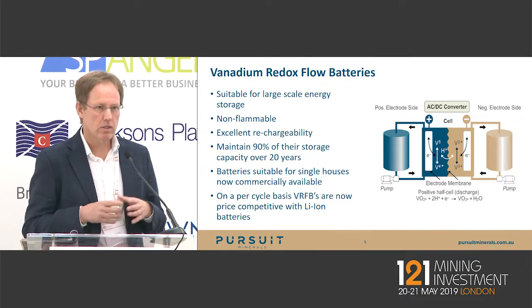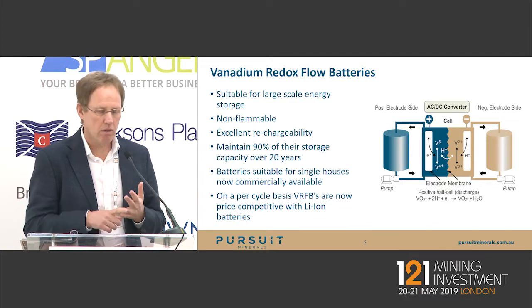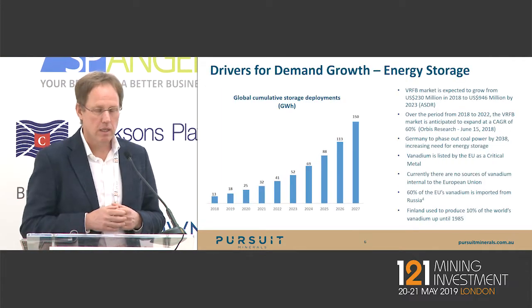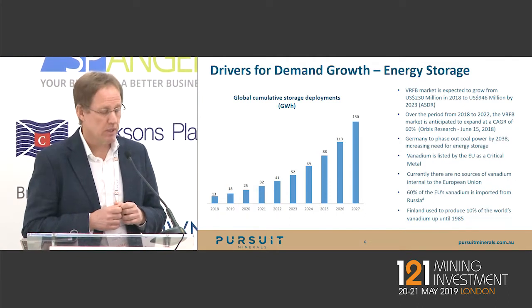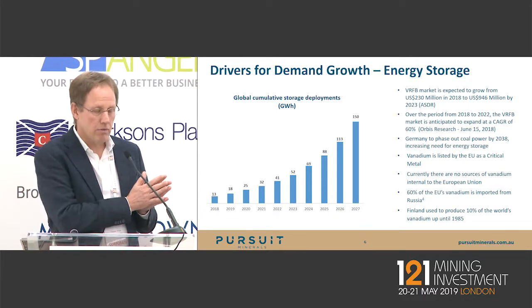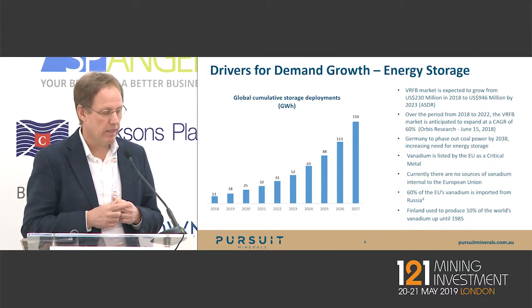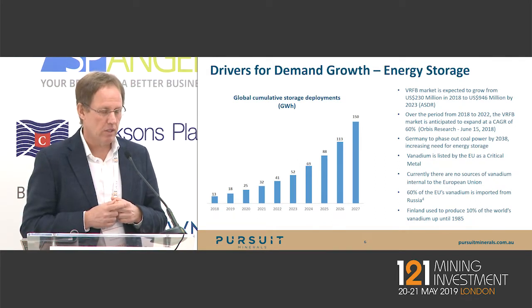And what you're seeing is increasing deployment of these type of batteries attached to wind farms, solar farms, and now houses for energy storage. And that's why Europe's going to be needing a lot more vanadium to meet the demand in energy storage. And you can see that predicted on the slide here. So we're talking over a 10-year period. We're looking at the amount of global energy storage deployment increasing by a factor of 10 over 10 years. So it's a substantial increase that's predicted, and the world's just going to need a lot more vanadium to be able to make these batteries to meet the demand for energy storage.